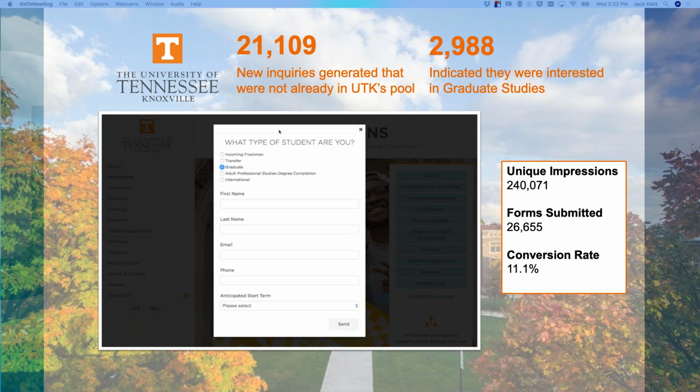And for UTK, these were some pretty powerful results. So there were 26,655 forms submitted. Of those, 21,109 were completely new to UTK's pool. So completely new folks. And of those, nearly 3,000 of them, or 15%, were interested in graduate study. So these submissions were then taken and loaded into the CRM or the SIS. These submissions are now graduate inquiries, and they perform at or near organic inquiry rate.